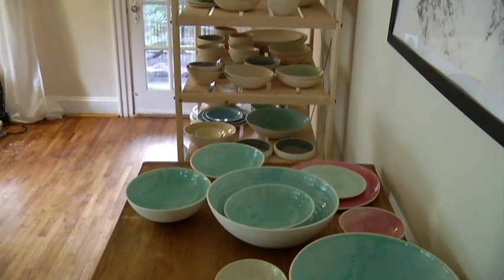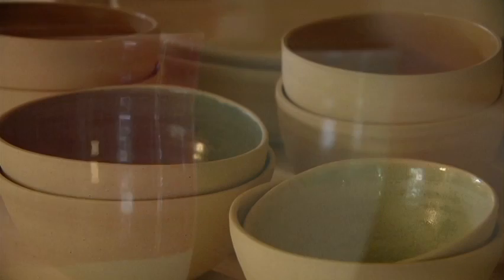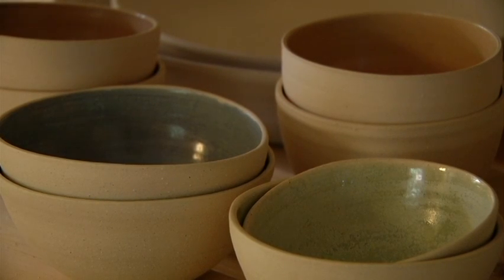Lindsay sells only online right now, with her prices based on cost of materials, the time a piece takes, and its complexity. My bowls, I'd like people to use them every single day, so I don't want to sell my bowls for $500. I'd like to sell them at a price point that people can enjoy.